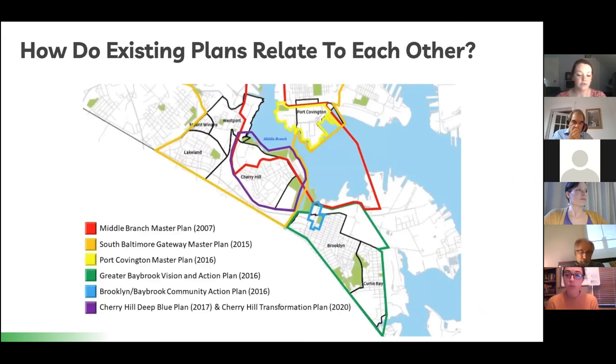This map helps visualize which areas of the SB7 had previously been planned for, where these plans overlapped, and also identify which areas had been left out of plans, such as Lakeland, Mount Winans, and Curtis Bay. Overlaying plan boundaries and comparing the issues raised by these many plans was a valuable tool. Next, please.